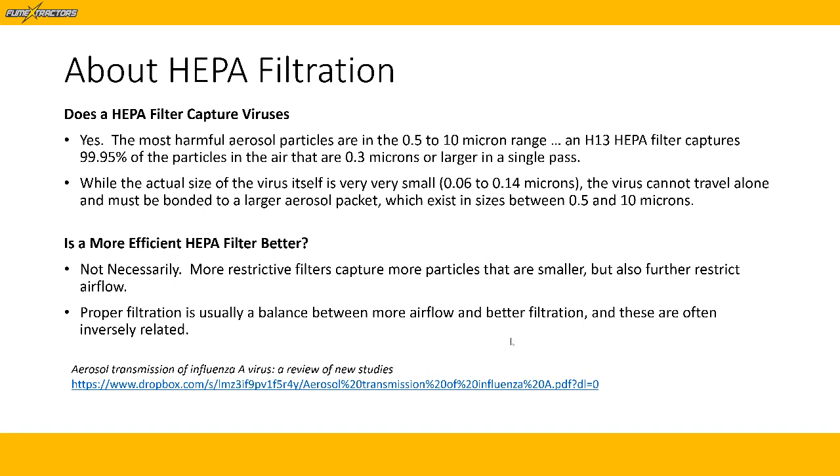So actually, if you look at the filter specs, the filters are very, very efficient at particles larger than that size, and they're also efficient at particles smaller than that size. But the 0.3 micron size is particularly pesky. That's the rating system used for filtration in general. So is having a more efficient filter better?